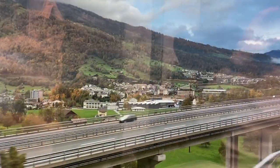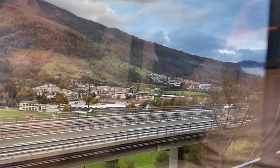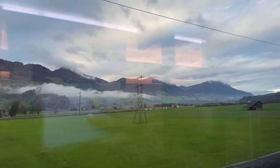Switzerland. It's not just about the incredible precision or efficiency of the Swiss railways, but everything that adds to the experience, like super clean trains, large clean windows designed to take in incredible views, and just that the train journey itself is so very, very comfortable.